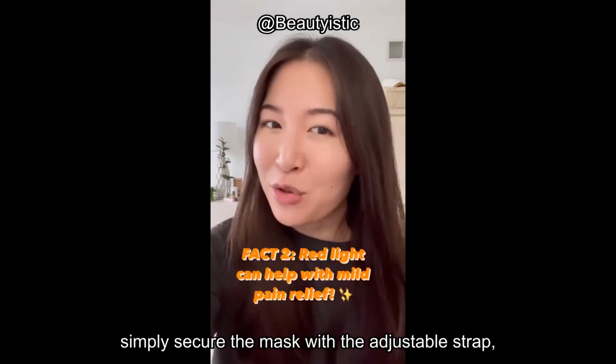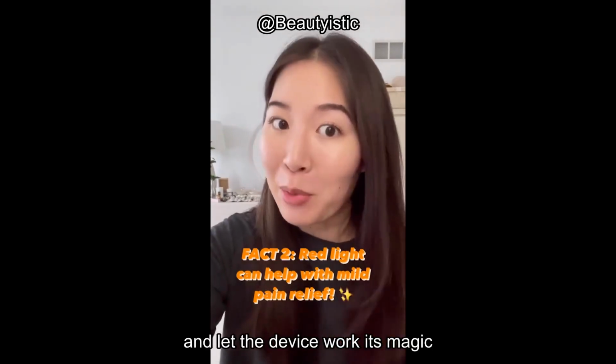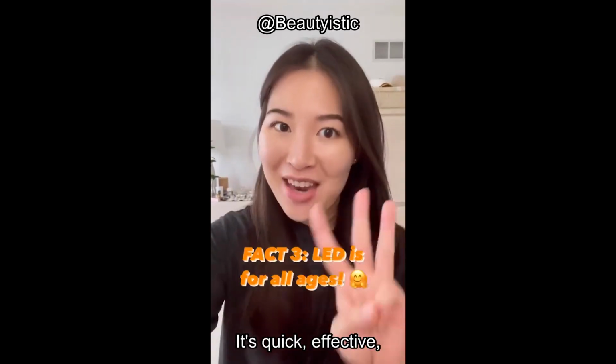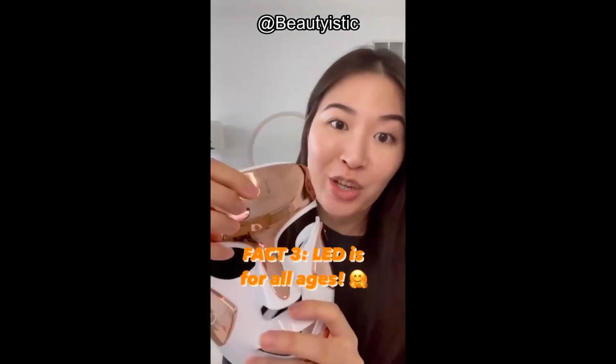It's simple to use. After cleansing your face, simply secure the mask with the adjustable strap, choose your light setting, and let the device work its magic for the programmed 3-minute treatment. It's quick, effective, and requires no additional steps to see results.